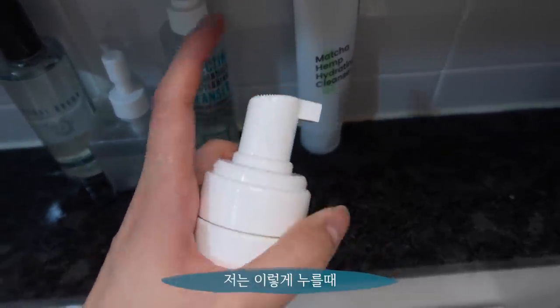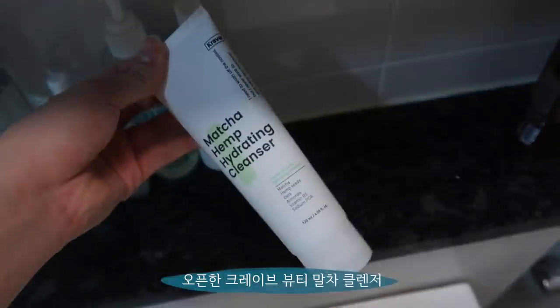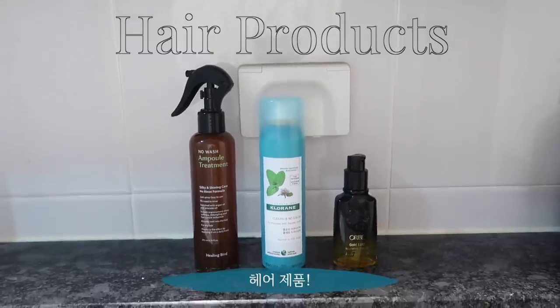I love foam cleansers that when you pump, it already comes out in a foam, in bubbles, I mean. And then we have, of course, a new bottle of the Krave Matcha Hemp Hydrating Cleanser. Go support Krave Beauty, guys. We love her. And then here on this side, these are my hair stuff.